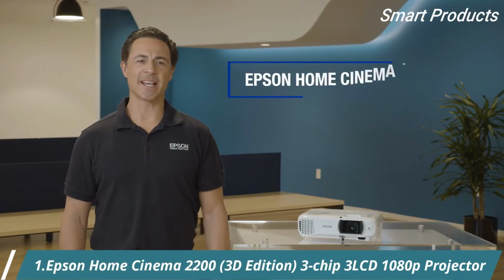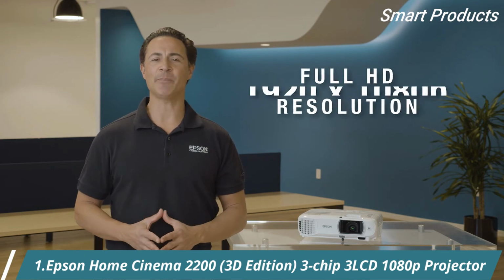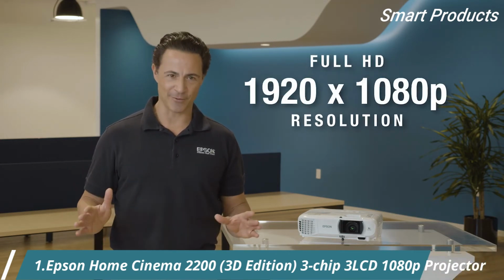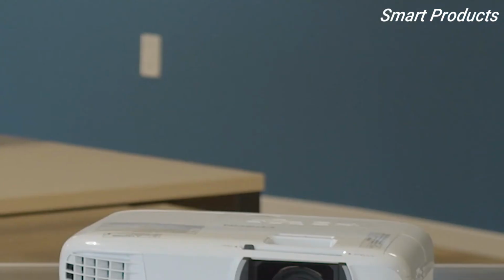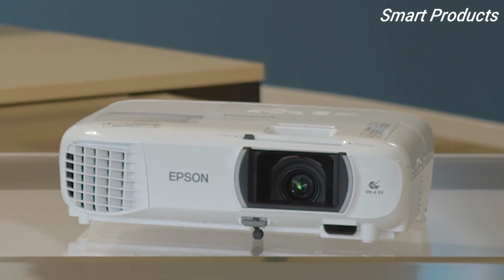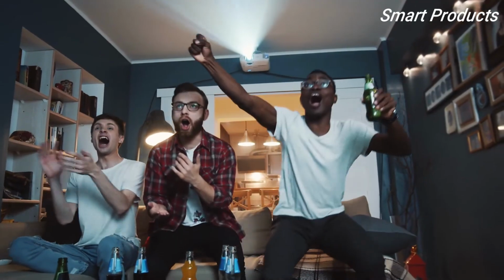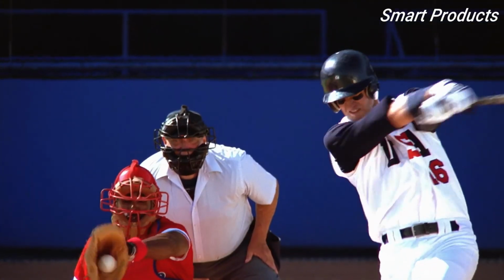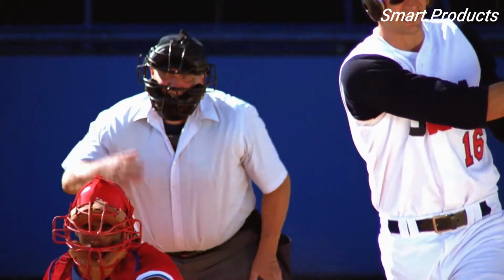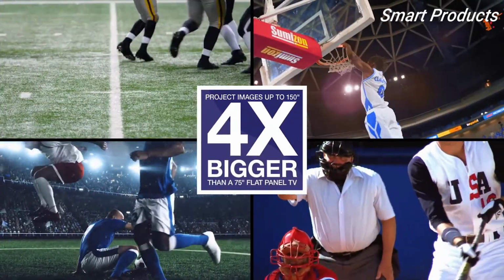The Epson Home Cinema 1080 is one of our most affordable and brightest full HD 1080p home theater projectors ever. It's perfect for anyone looking for a compact home entertainment projector that easily fits on a coffee table, bookshelf, even for overhead ceiling installation. The Home Cinema 1080 produces a big immersive picture like 150 inches. That's 4 times bigger than a 75-inch flat panel TV.